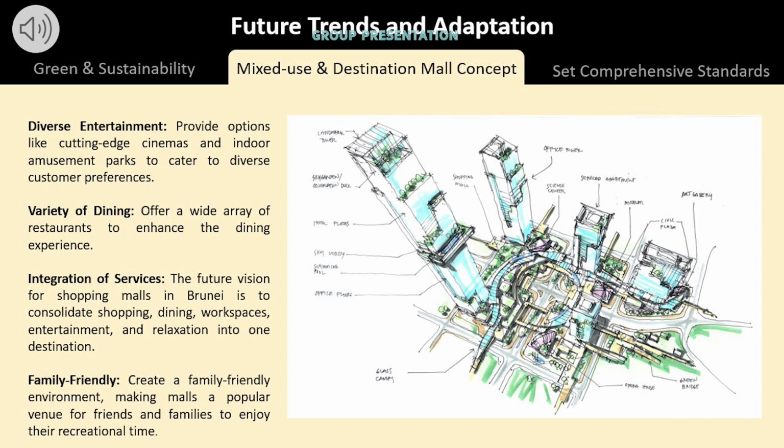Secondly, a variety of restaurants is also considered to enhance the dining experience of customers. Next, the integration of services, as the future vision for shopping malls in Brunei is to consolidate shopping, dining, workspaces, entertainment, and relaxation into one destination. Lastly, it should be a family-friendly place by creating a safe environment, making malls a popular venue for friends and families to enjoy their recreational time.